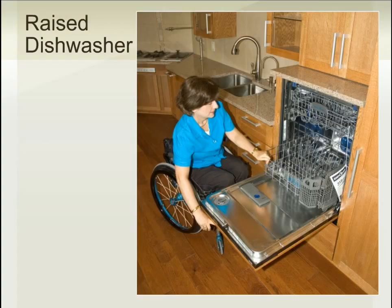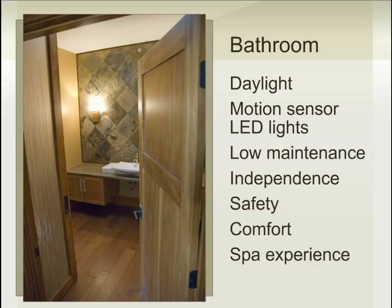As we put the dishwasher in, we raised it 16 inches off of the floor. Everyone has just been astounded by the ease of putting dishes in and out of that dishwasher. This has been one of the most favorite pieces from our guests who have toured our home, saying, why aren't all builders putting dishwashers on a higher level?